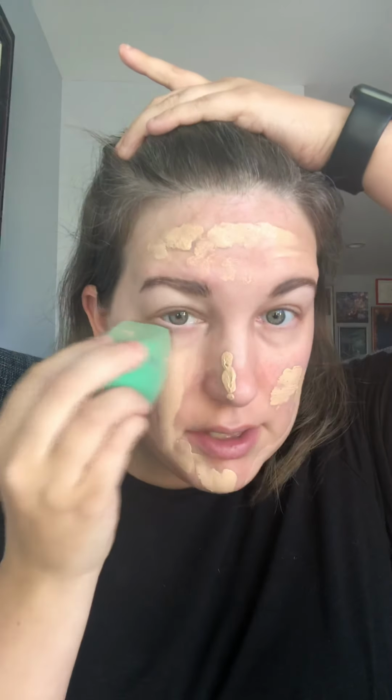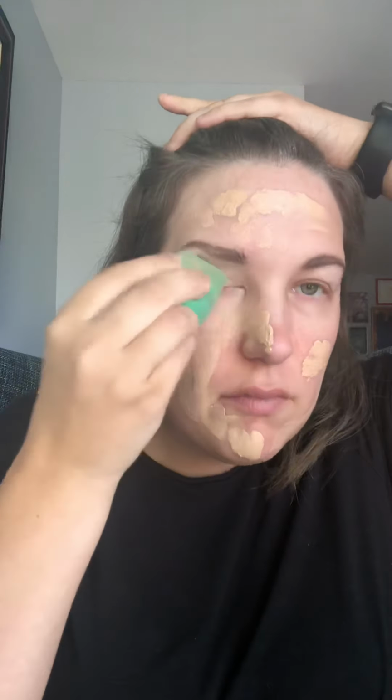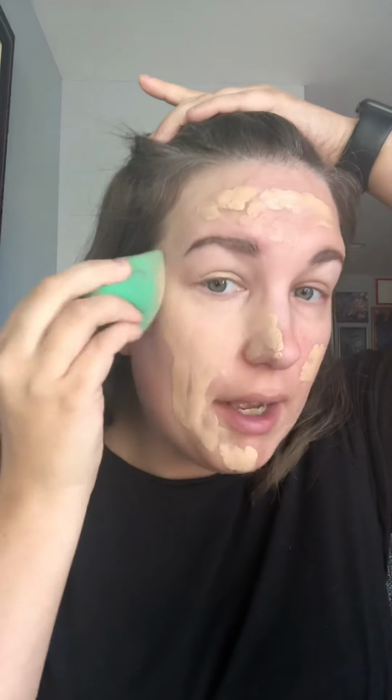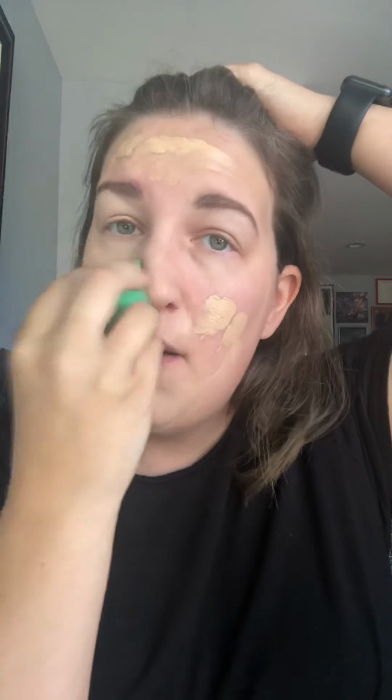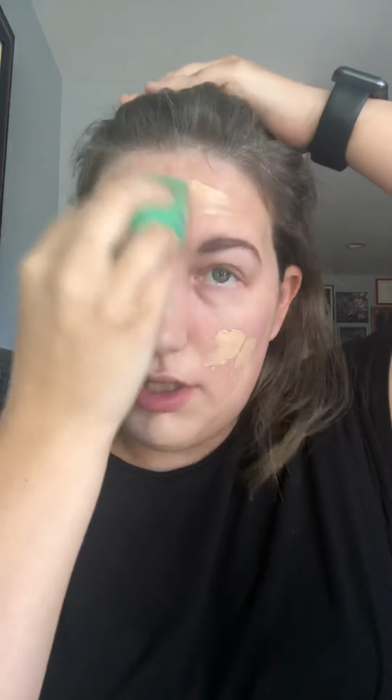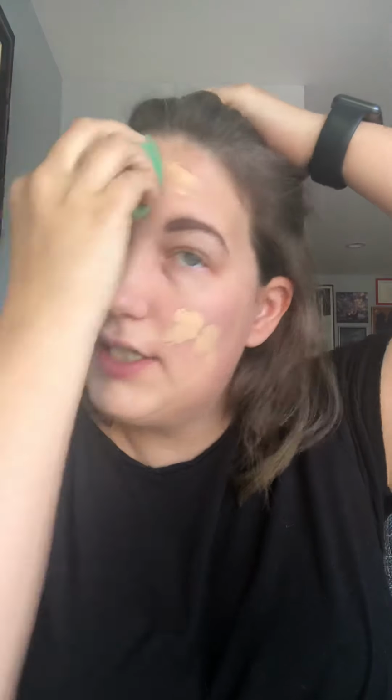But obviously y'all can see. And I'm just gonna take my little sponge and we're just going to start blending. And you'll notice that I'm doing these little dabbing motions on my face. Instead of rubbing it, where you're rubbing the product off, this is almost like a stippling motion. So this just kind of pushes the product into your skin. And this is how you're gonna get that flawless coverage that you want.